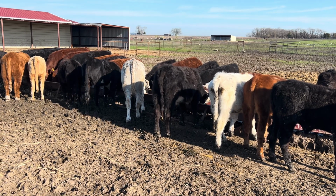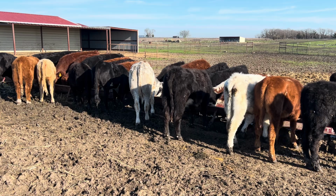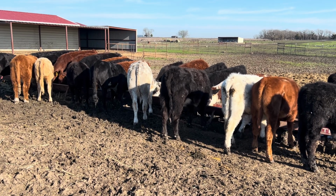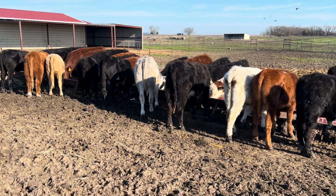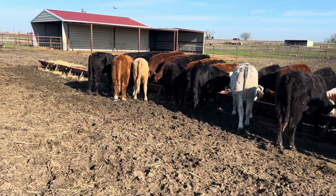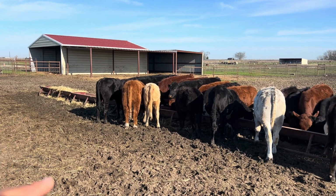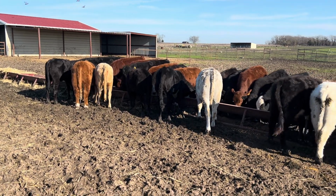This morning I did get the feed ordered. I was talking about buying feed yesterday, and they were closed for New Year's, but today I ordered it right when they opened. I called them. And if y'all take a look in that last bunk over there, you're gonna see there's hay in there, and that hay is feed left over from last night.